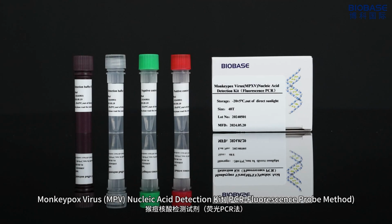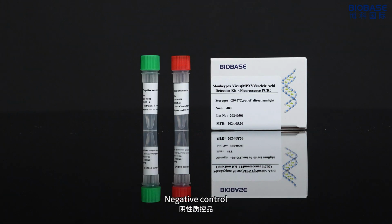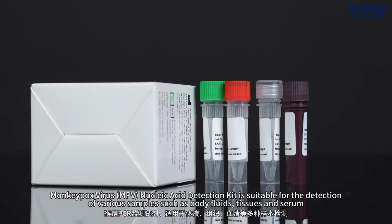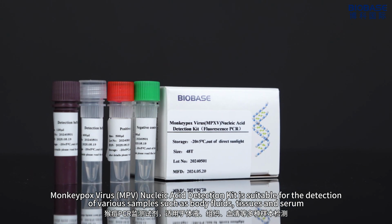Monkeypox virus nucleic acid detection kit, PCR-fluorescence probe method, mainly includes positive control, negative control, detection buffer A, and detection buffer B. The Monkeypox virus nucleic acid detection kit is suitable for the detection of virus samples such as body fluids, tissues, and serum.